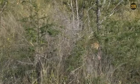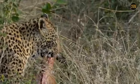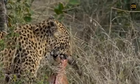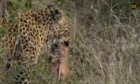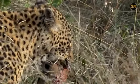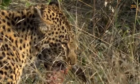So here we go. Now what she's going to do is try to find a spot to drag it. She'll look either up into a tree to place it to be safe. Sometimes she might hide it underneath a thicket, but I'm pretty sure she's going to go from here to collect her cub a little later. Once she's sure it's dead, she will stash it somewhere and then go fetch her little cub so her cub can feed on the steenbok as well.